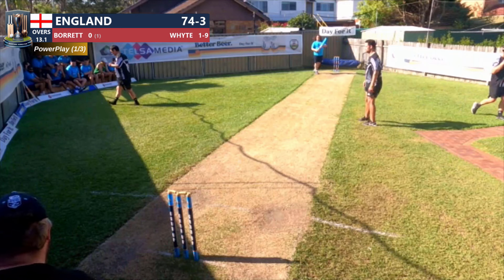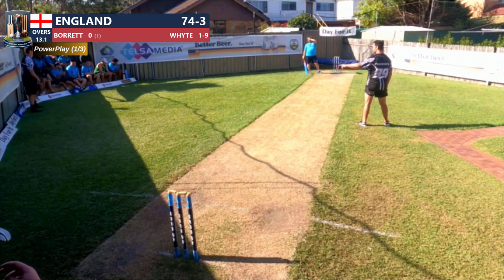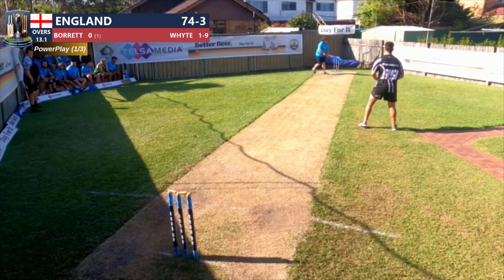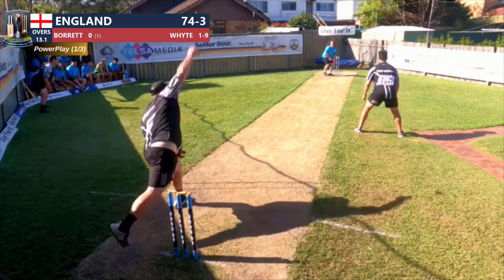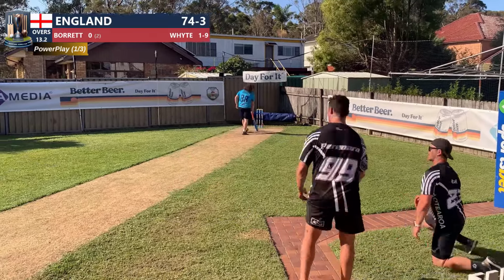Started well. I think Ricky Borrett did leave that. He does do that occasionally. Just holds the bat there in case of any movement back in. Never really seen him nick off one of those. His judgment is excellent. Most of the time, at any rate. White again, over the wicket, full toss, punch, well fielded from Shane Louis.